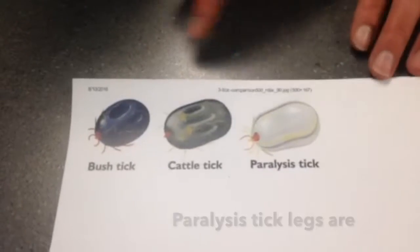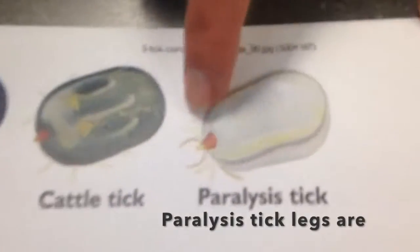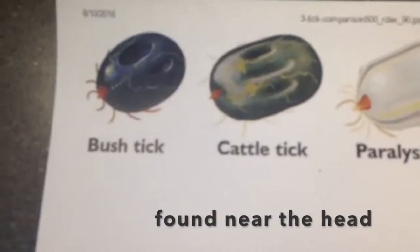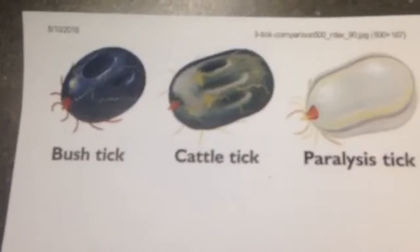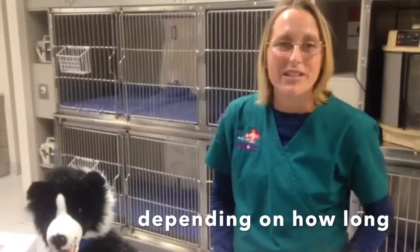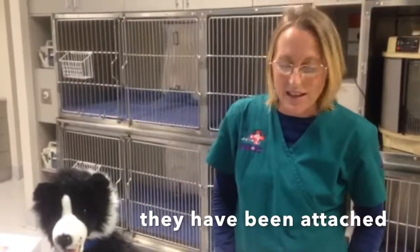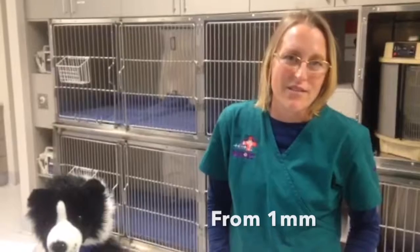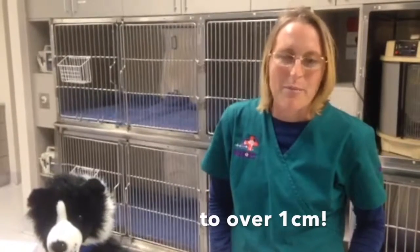But you will see, if you look at the pictures, the paralysis tick has all of its legs around the head region, whereas the other two ticks, the legs are distributed more evenly around the body. Paralysis ticks vary quite a lot in size depending on how long they've been attached to your pet and how long they've been feeding. When they first attach, they're often only about 1 millimetre, and as they feed they can grow to be over 1 centimetre.